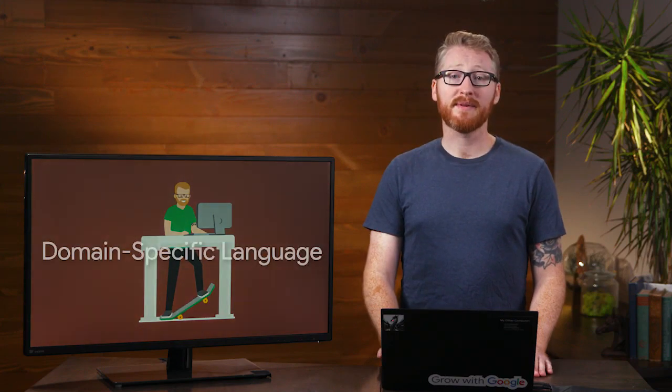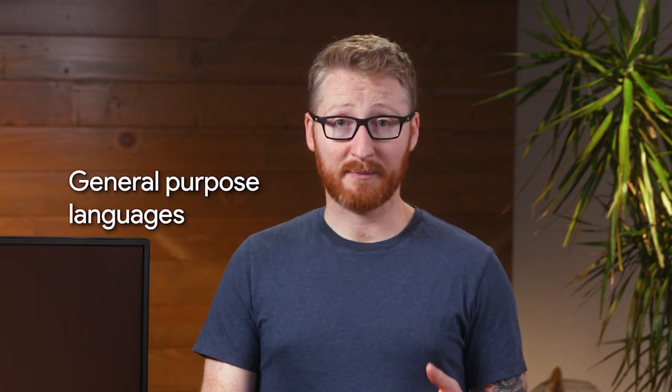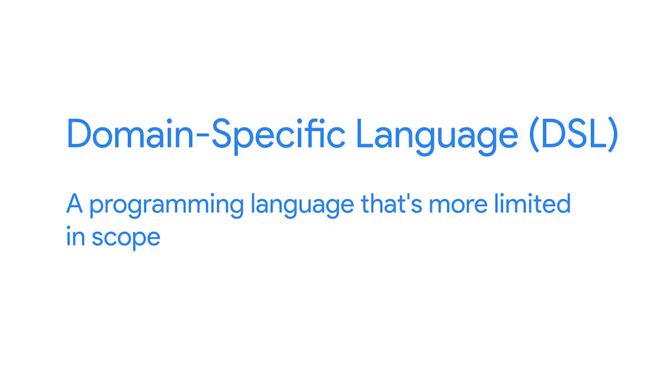Up until now, we've seen examples of very simple Puppet rules that just define one or more resources. These resources are the building blocks of Puppet rules, but we can do much more complex operations using Puppet's domain-specific language, or DSL. Typical programming languages like Python, Ruby, Java, or Go are general-purpose languages that can be used to write lots of different applications with different goals and use cases. On the flip side, a domain-specific language is a programming language that's more limited in scope.